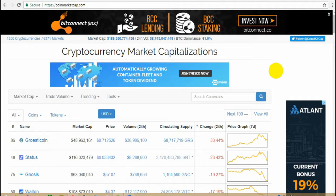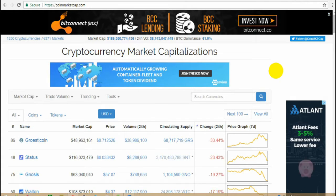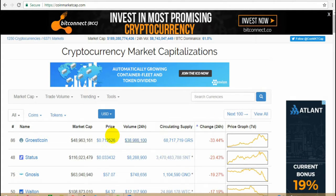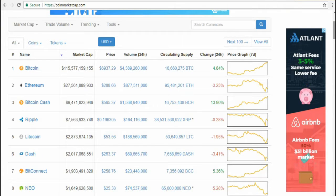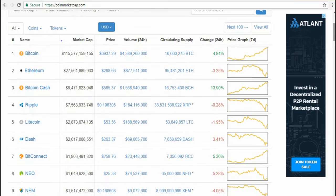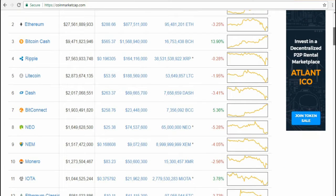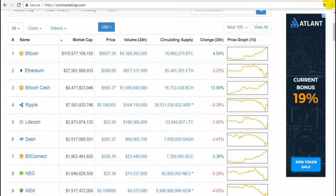Okay, we're back here on the cryptocurrency market capitalizations, and we're going to do a quick review today about what's going on. So, Bitcoin surpassed the $7,000 mark. Bitcoin Cash is surpassing anyone's expectations. It's reaching all-time highs, and things like Bitconnect are going up, whereas a lot of other cryptocurrencies are going down.